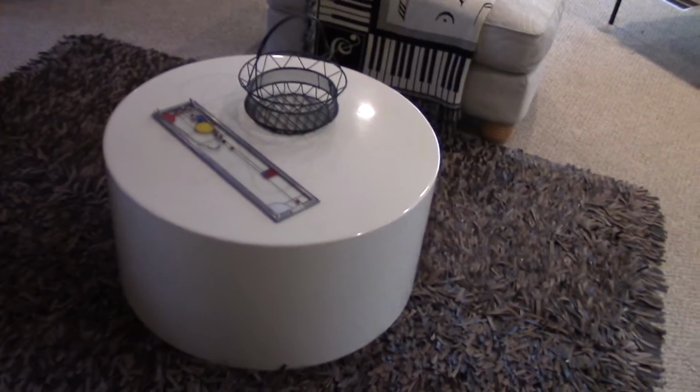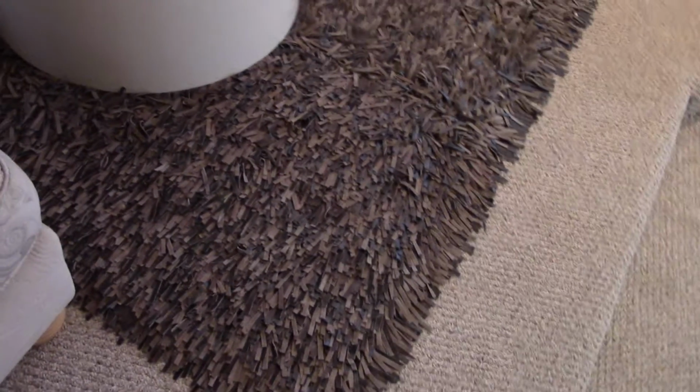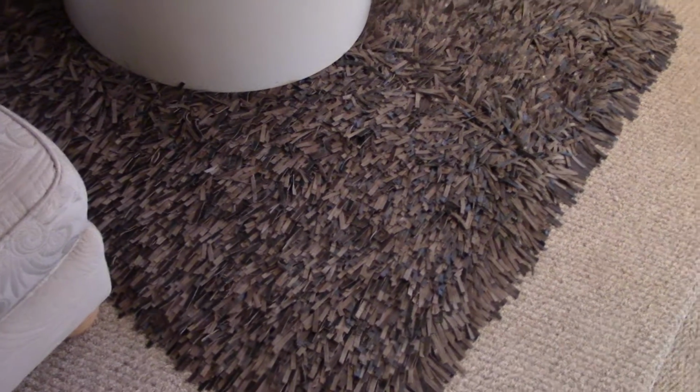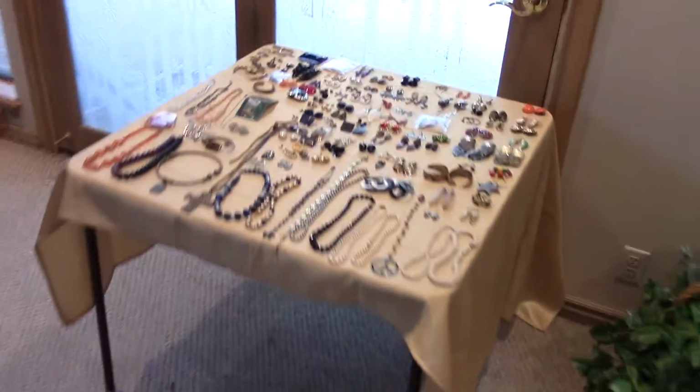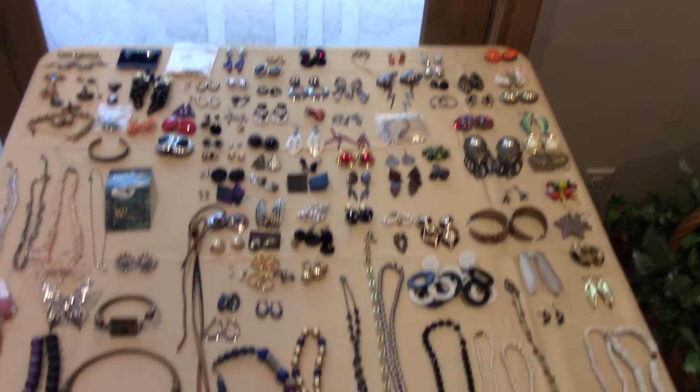We also have this really nice modern round table. And the rug that you're seeing, you can't tell from the video, but this is all leather. It's leather strips sewn in to make a leather rug. It's really awesome. Over here we have part of the costume jewelry. We also have more costume jewelry that is back in the master bedroom.